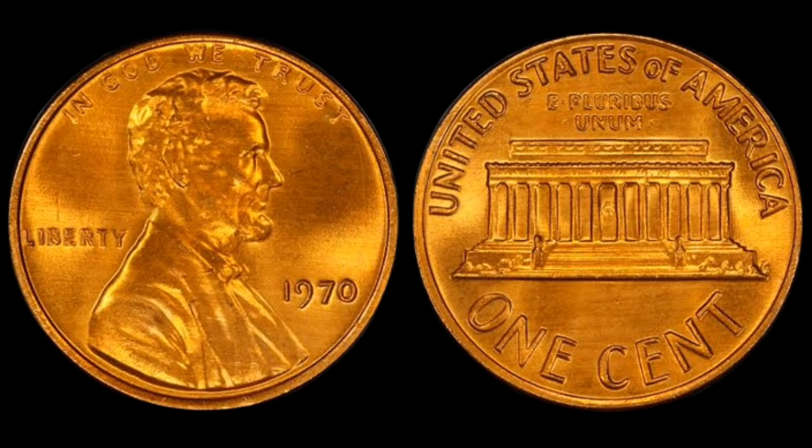Additionally, there are other varieties of errors associated with the 1971 1-cent coin that further enhance its appeal within the coin collecting community. For instance, some coins were produced with striking irregularities that resulted in off-center strikes, where the design elements become misaligned, leading to coins that display a fascinating visual representation of the minting process itself.